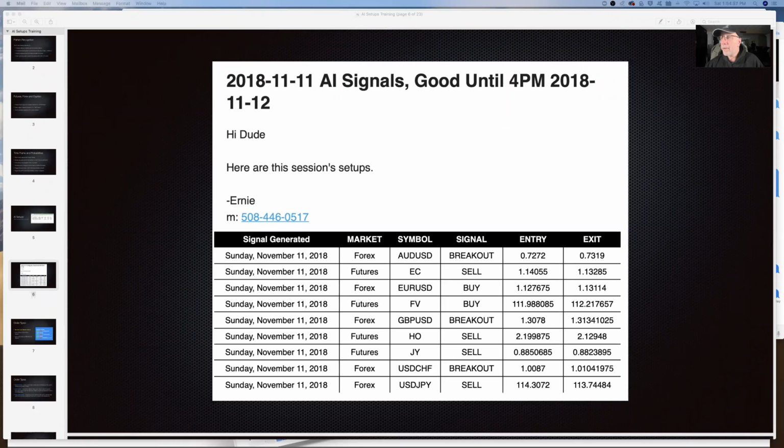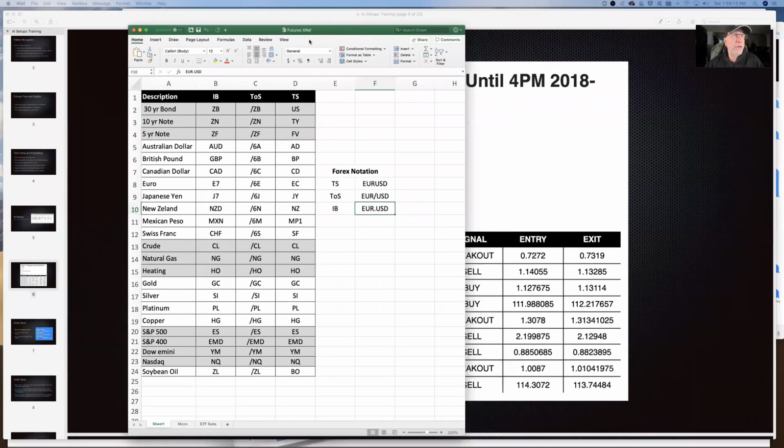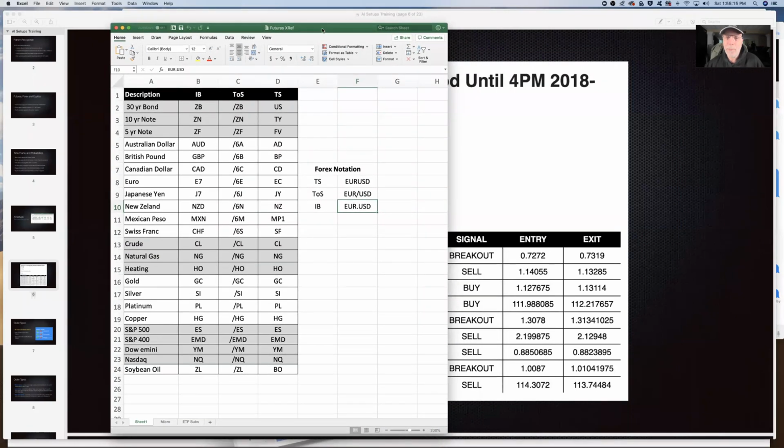I am just bringing up something that I need to show you. So the Forex symbols are pretty standard, but depending on what platform you have, and we try to cover three example platforms that cover 80% of most people. And that's Thinkorswim, TradeStation, and Interactive Brokers. But I'm sure you may have a different platform. That's okay, but it's probably very similar to Thinkorswim, the way it presents symbols for the different contracts.